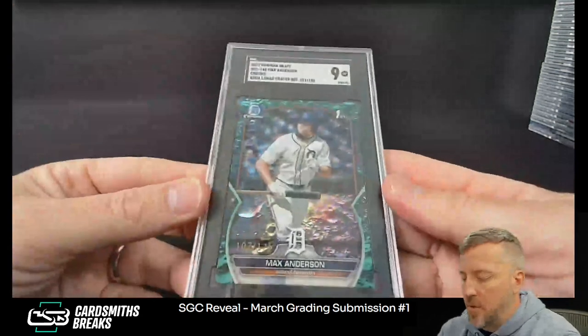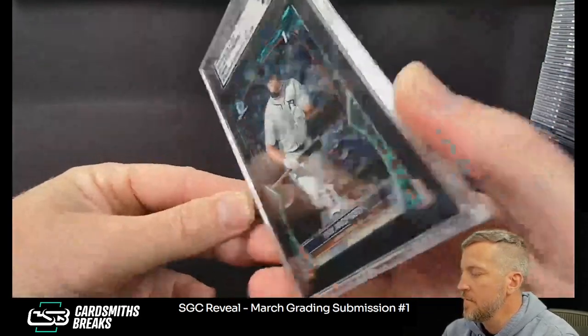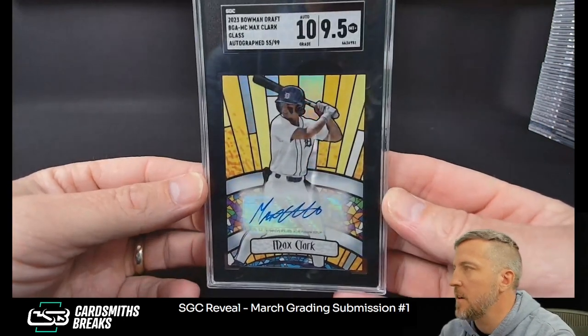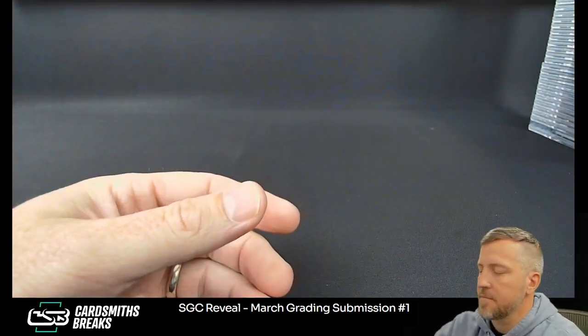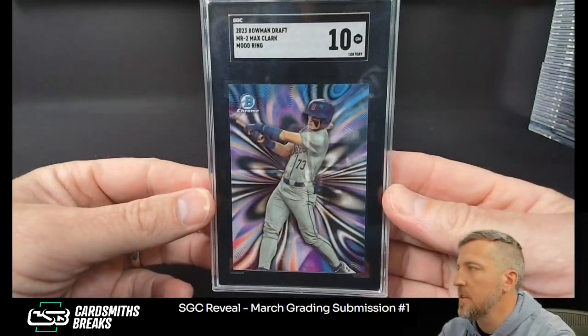All right. UCCF always has to wait till the very end every time. From our breaks, a Max Anderson Aqualunar Crater got a 9. And here's a better Max. Max Clark, 9.5-10 on your glass autograph to 99. That's solid. Your Max Clark Mood Ring got a 10.